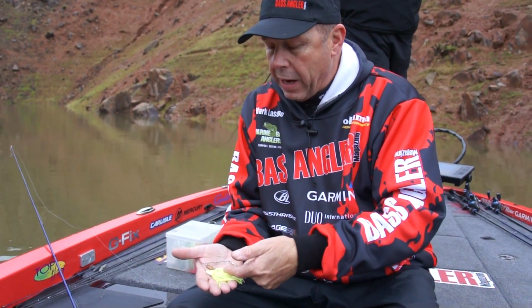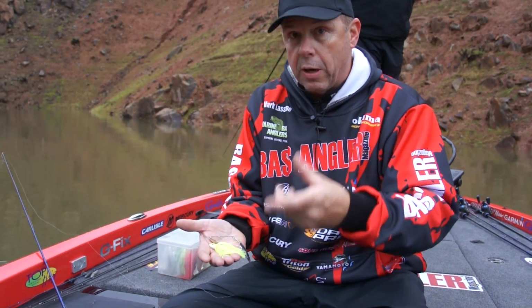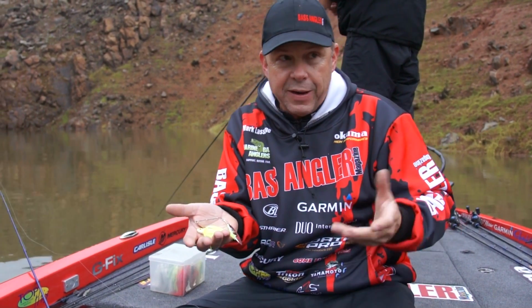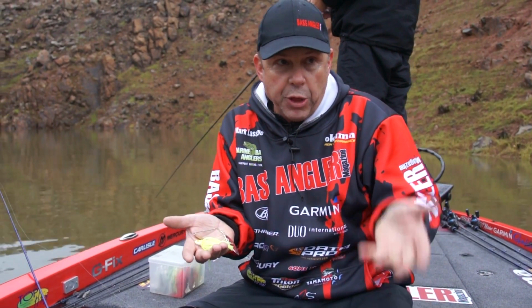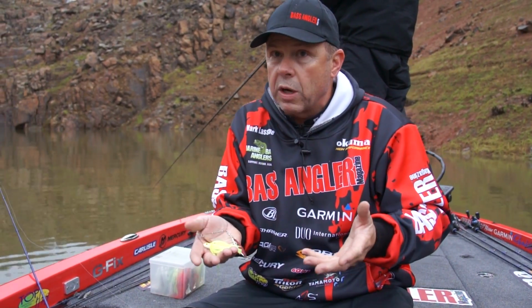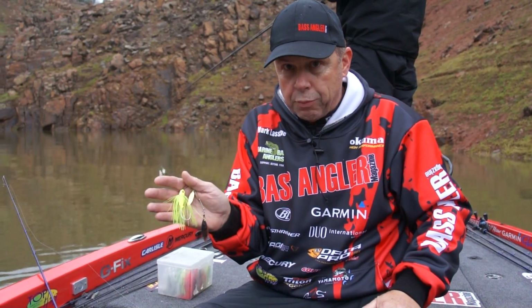So what this bait will do is it shows up really good in the water, and it's real heavy, so I can work it down to where it goes nice and deep, right to where those fish are, because they're in about 25 feet of water. I think there's some up in the 10 or 15 foot of water feeding, so that's what we're going to try to target, those ones with this big bright spinnerbait.